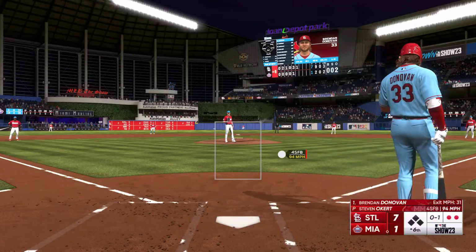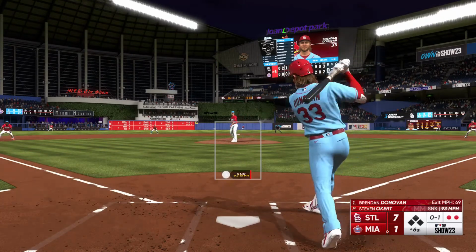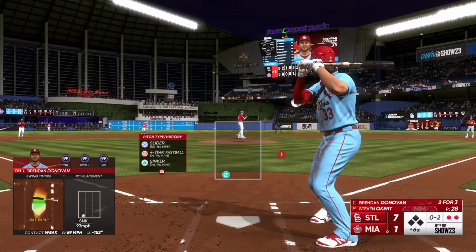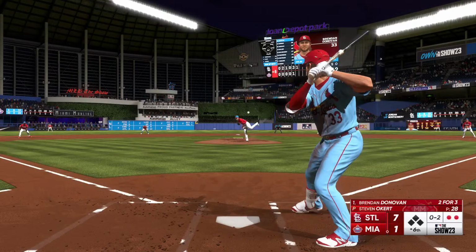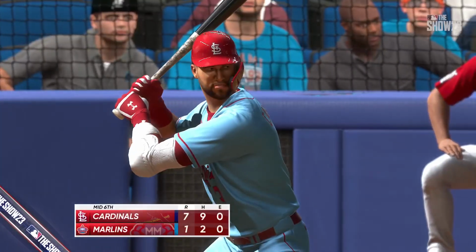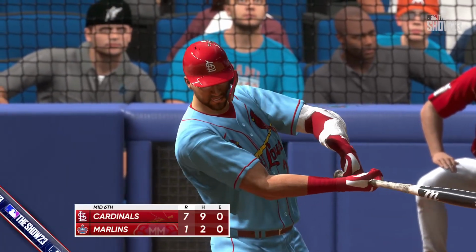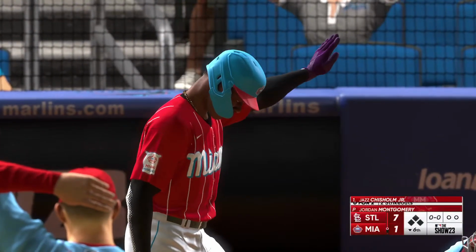And a foul ball. Donovan goes 6'1", 195 pounds, and he was born in Germany. Here's the 0-2. Swing and a miss. Slider got him for strike three. One scores in the inning coming on this solo home run. It's 7-1. It's Major League Baseball on the show.